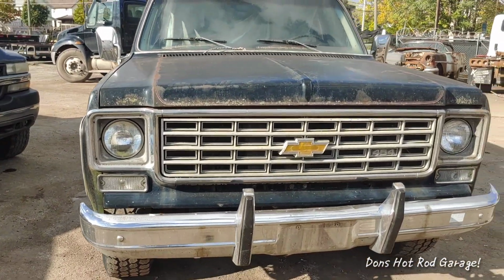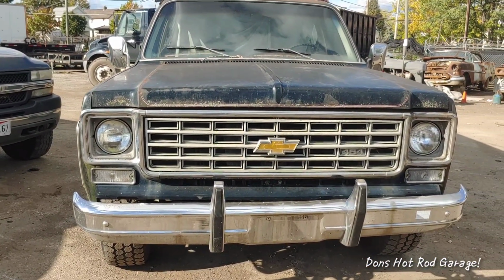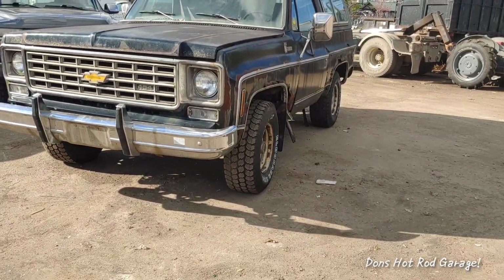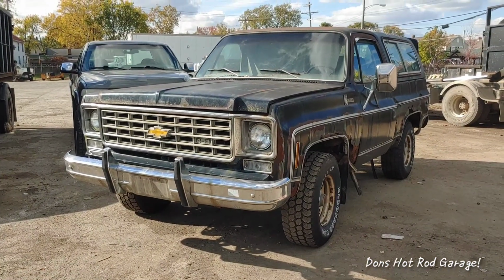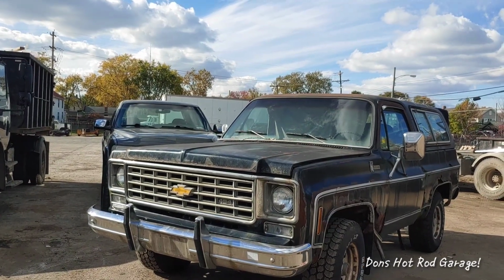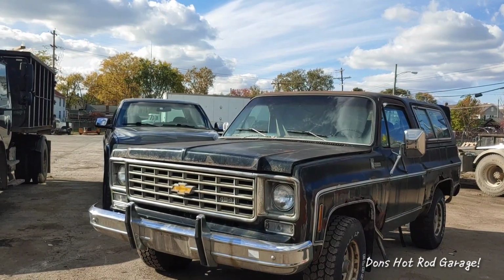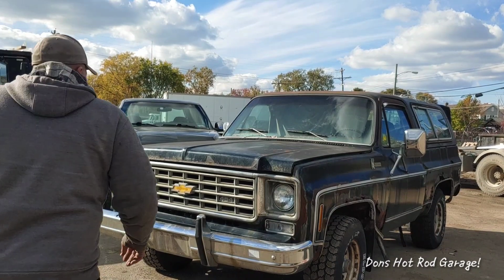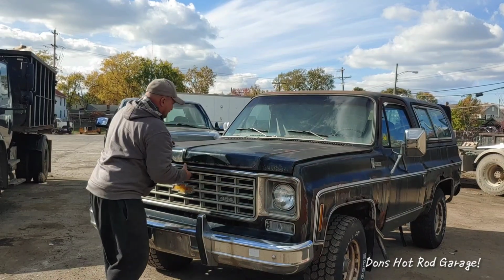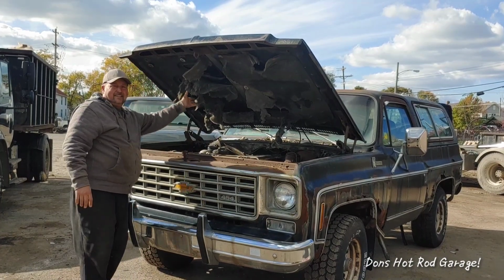But I'm going to set you guys up and I'm going to try to jump it with my pickup truck. And we're going to hit it with some starting fluid and see what happens. So give me a second. Let me get this set up first. And then I'll set up the jumper cables and we'll see if we can get this hot dog to fire up. Okay, that should be good. Check it out.